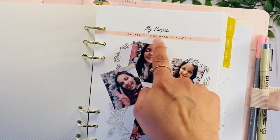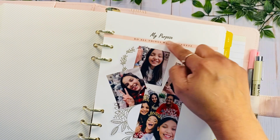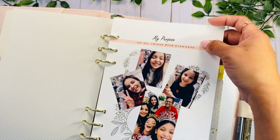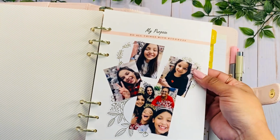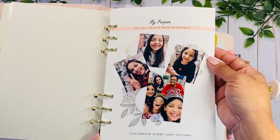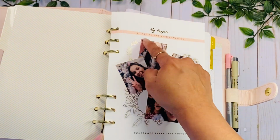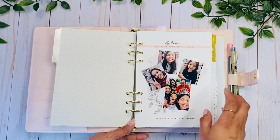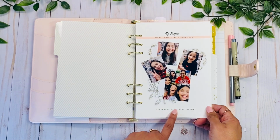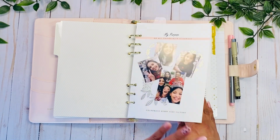There's a little sticker. I created these pages on my computer. I just put a pink line, and then I added a sticker in there, and I put my purpose, and I printed this out on 65-pound cardstock, so it's a little bit more durable. And then I'm using some stickers that I had from one of the Happy Planner sticker books that had some golds. So I want this planner to be very plain and simple in terms of decorating. And then down here there's another Happy Planner sticker that says Celebrate Every Tiny Victory.